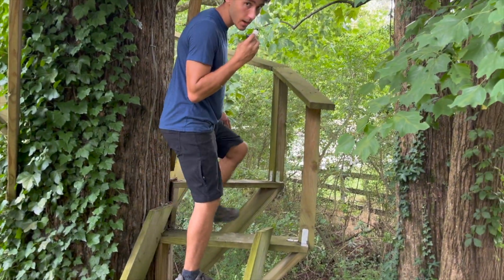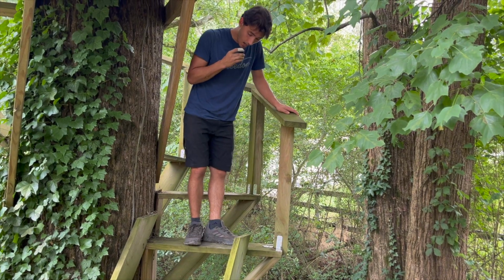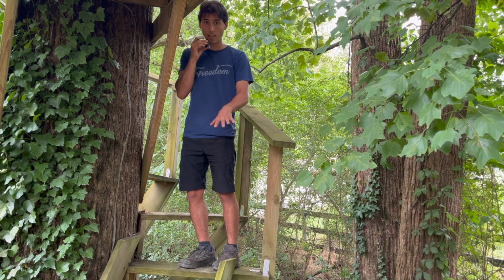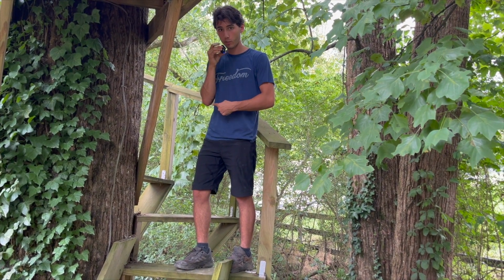So I built this spiral staircase out of 2x10s, and it's to code. Here in Georgia, the code is 10-inch tread depth, 1-foot riser, and 2-foot spacing. So one thing I want to point out that's happening all over the treehouse is these bolts here and this bolt here.